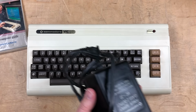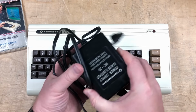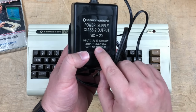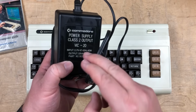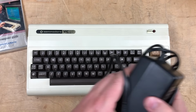Try that power supply out in a bit. You see it is the correct one, the 2-prong. These ones are typically pretty reliable because they are just AC output. It even says here, output 10 volts AC, while the computer says 9 volt, but these are unregulated. They actually put out even more than 10 volts, but that's okay. The regulation's taken care of by the VIC-20.